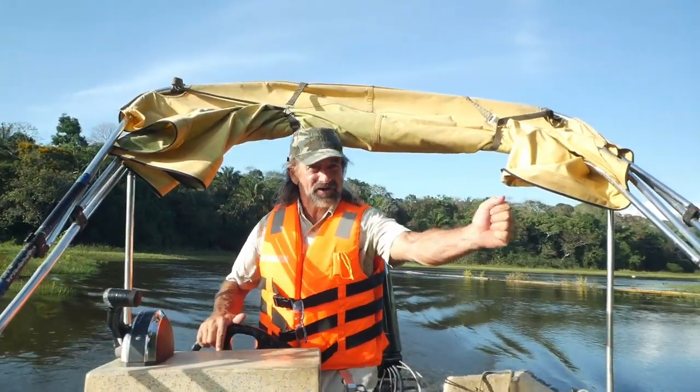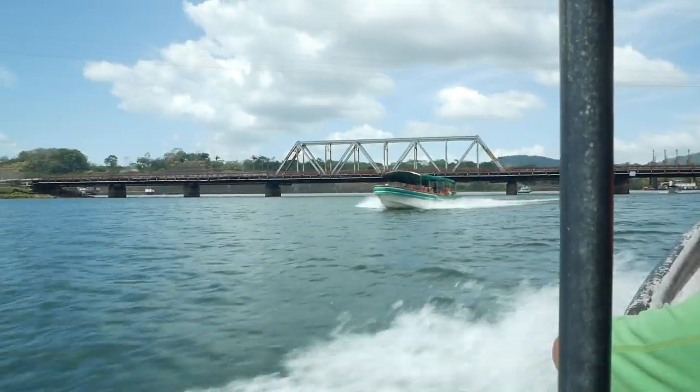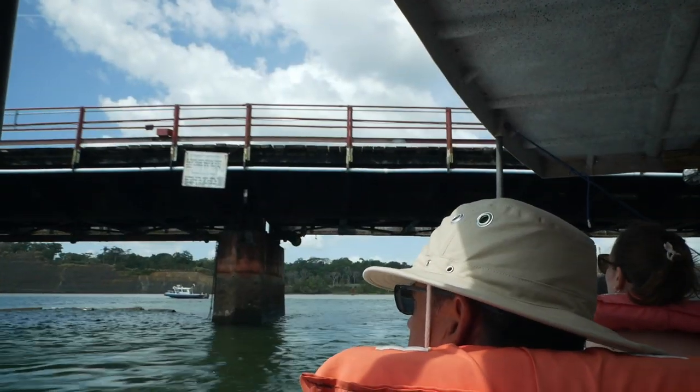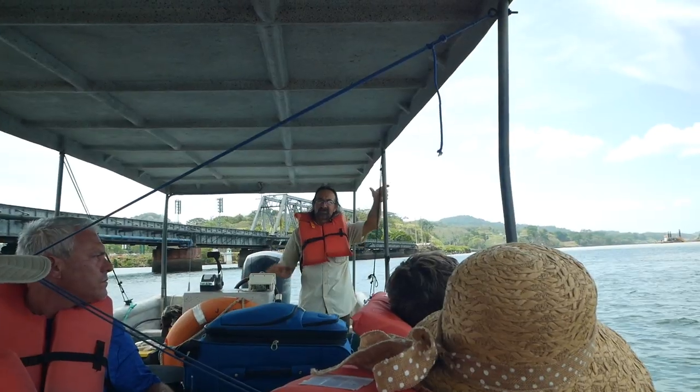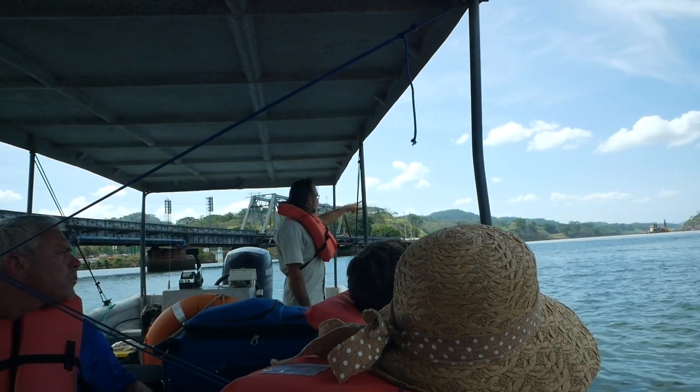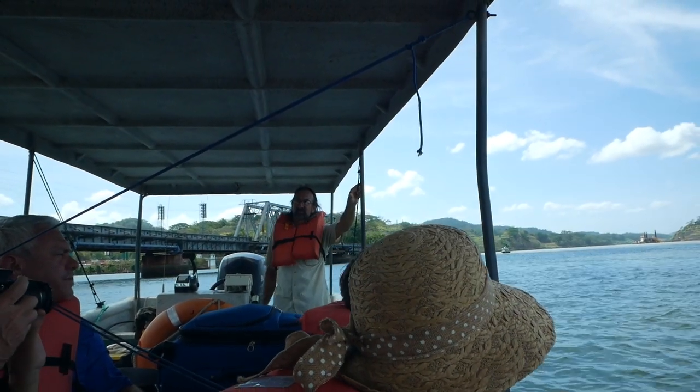To the Panama Canal! That's the narrow part of the canal which goes across the continental divide, and there's where they did the majority of the excavating when they first built the canal.